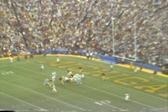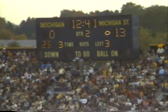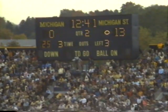As a matter of fact, let me pick up some of the sounds here. They're all congratulating, giving him hugs. They're high-fiving it all up and down the sideline. The band behind me playing, and Michigan State starting to take command here this afternoon.